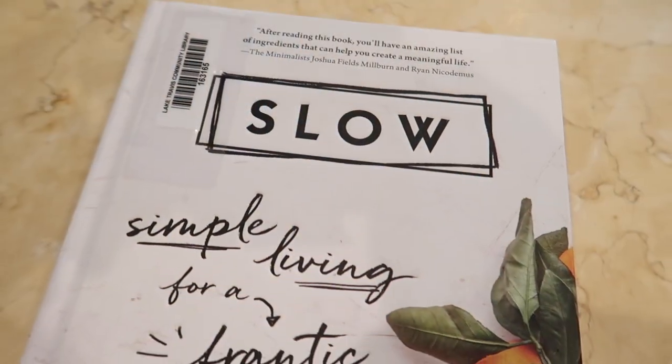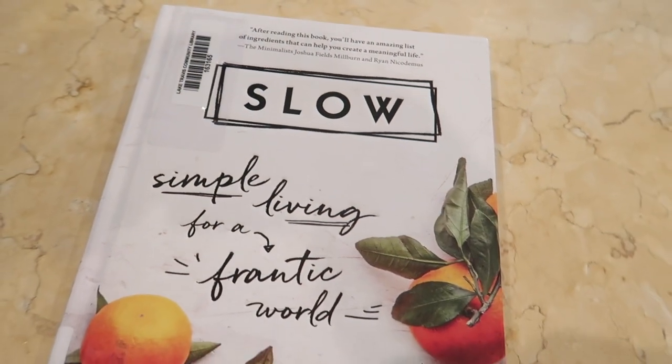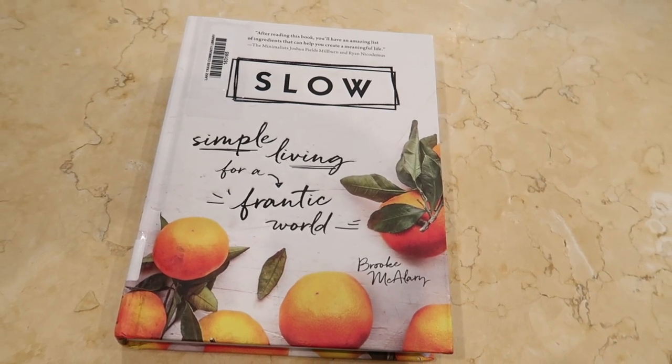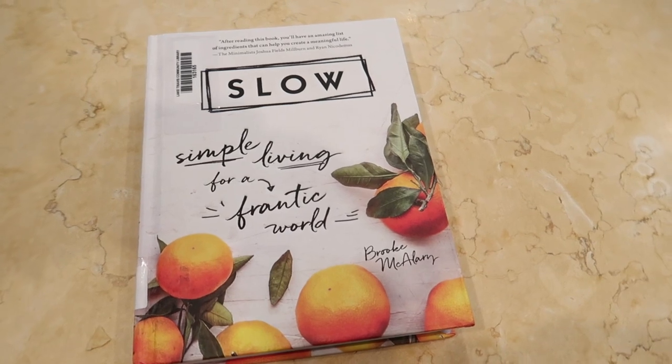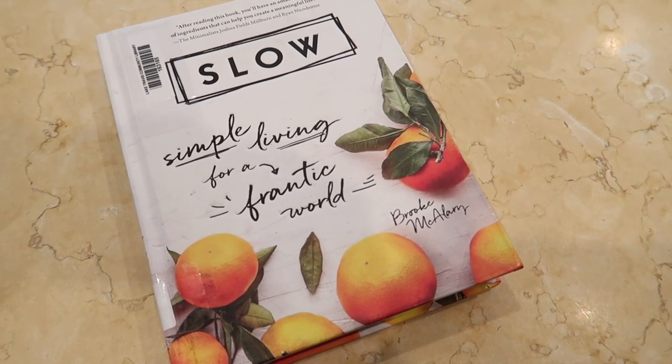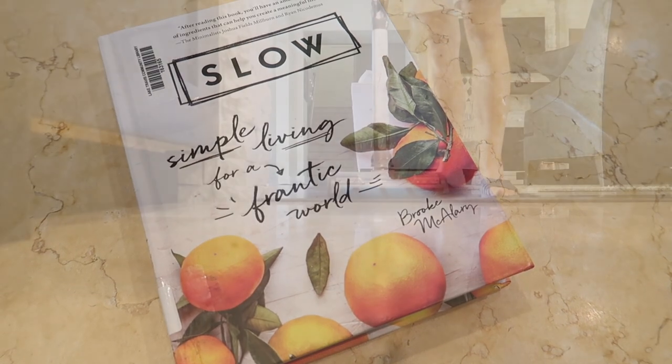This is the book that I picked up from the library. It was suggested to me when I was searching another title, and it looks really interesting. So I'm going to reward myself later after I have finished my to-do list. I'm gonna sit down and have a nice read.